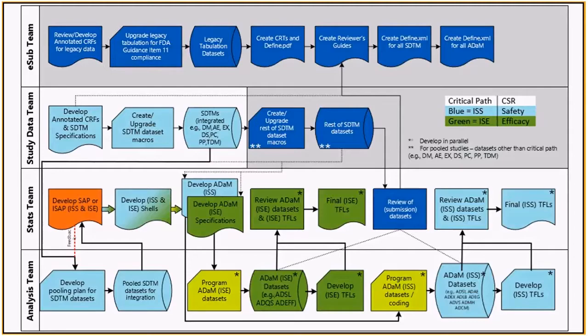Now, as this goes along, we could have an eSub team who is working on legacy data. So if we were talking about creating all of the legacy studies, if they were going to submit those, we'd like to get started with those immediately from the get-go. So what we could do is get a team working with the legacy data and the data sets. They could upgrade any of those data sets to comply to field lengths, field names, create proper SAS XPT files, which we call legacy tabulation data sets. We'd also create the case report tabs and the define PDF. So we could put that information together in parallel while the other groups are working on the standardized study data using the SDTM and ADaM models.